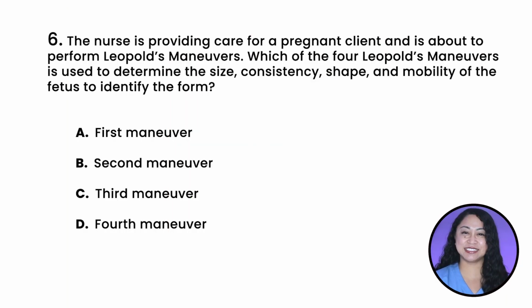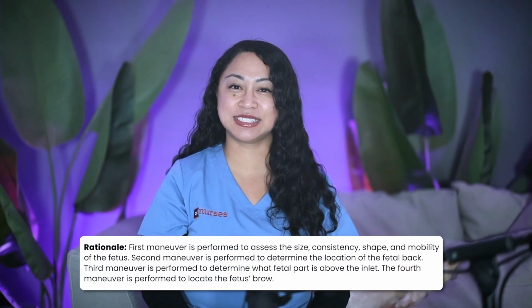Now, let's apply what you just learned to the following questions. Question 6. The nurse is providing care for a pregnant client and is about to perform Leopold's maneuvers. Which of the 4 Leopold's maneuvers is used to determine the size, consistency, shape, and mobility of the fetus to identify the form? A. First maneuver. B. Second maneuver. C. Third maneuver. Or D. Fourth maneuver. And the correct answer is A. First maneuver. Rationale. First maneuver is performed to assess the size, consistency, shape, and mobility of the fetus.